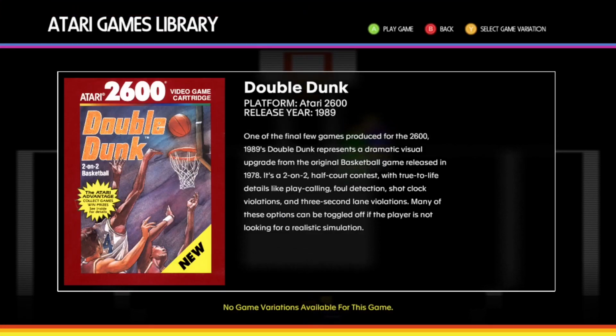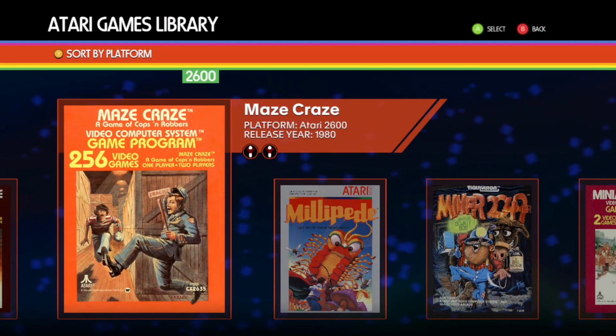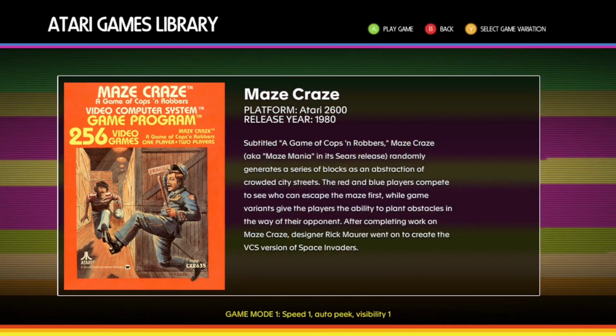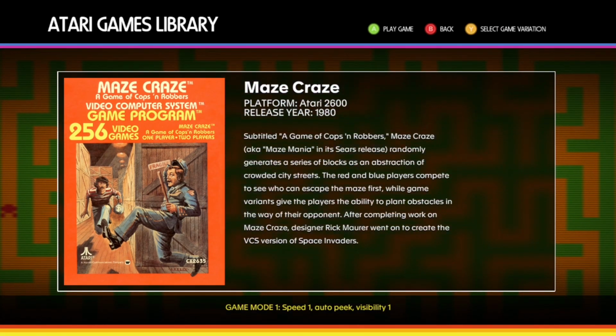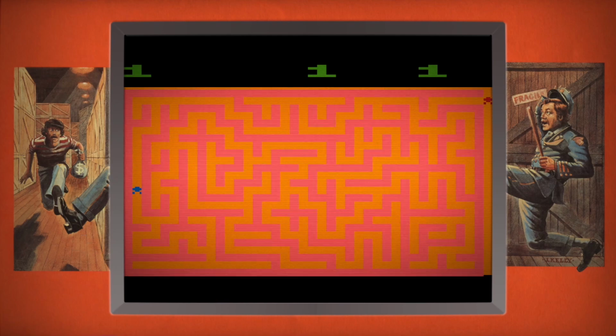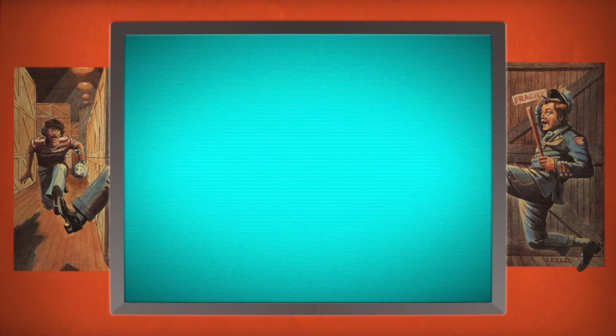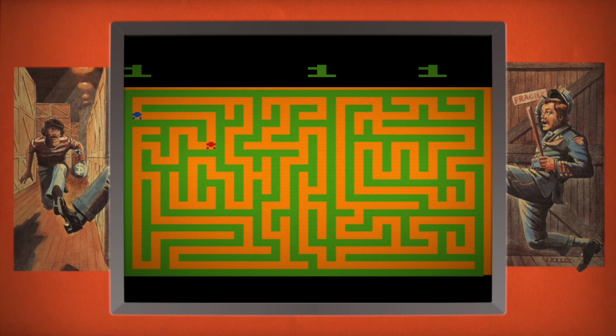Maze Craze. So let's go find Maze Craze. And here we go. A game of cops and robbers. Well, it's definitely a maze. And I'm controlling red. And blue is not going anywhere. I wonder if this is a two-player only game. Well, I think I just won that.